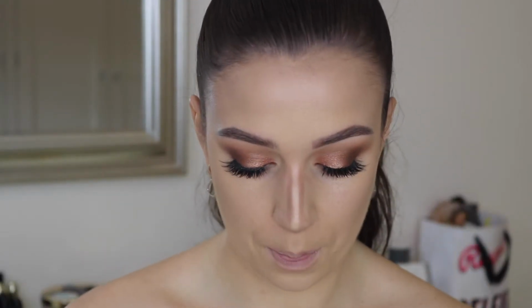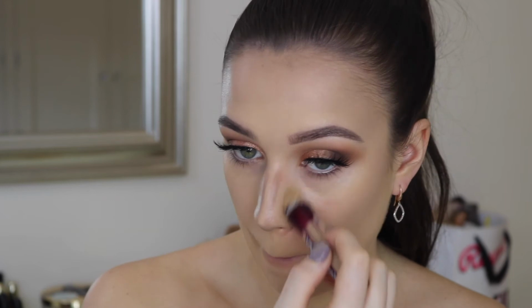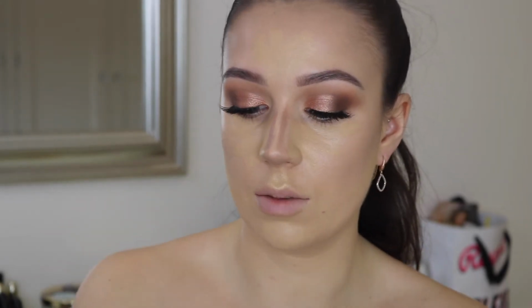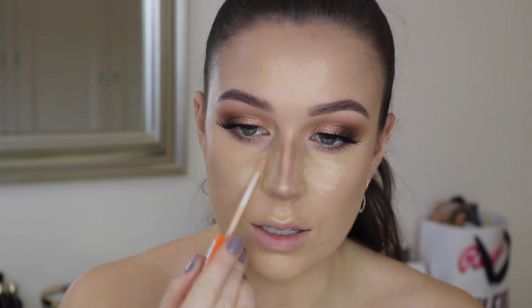Yeah, we're going to conceal. That's it, I couldn't even get my words out. I'm just going to take my Maybelline Age Rewind. I'm also just going to go over the top with my Rimmel Wake Me Up Concealer, which is quite a bit lighter. And I like to put that just kind of right at the high points.